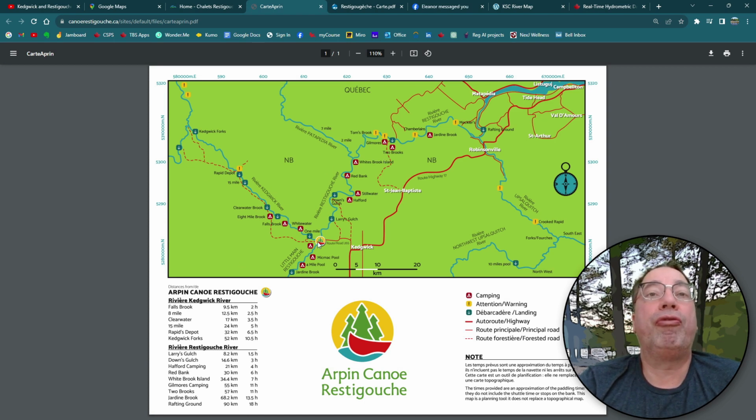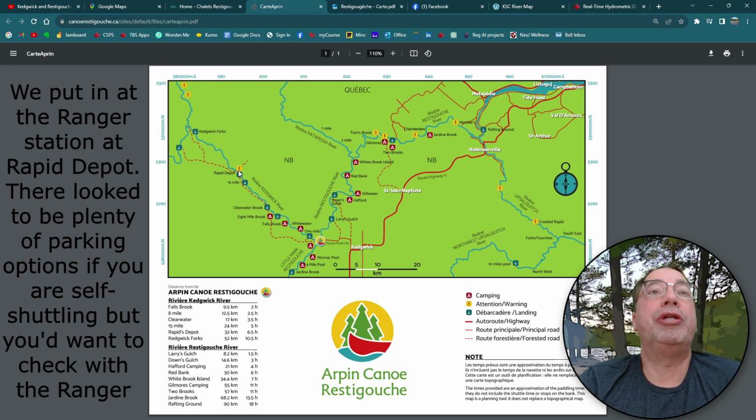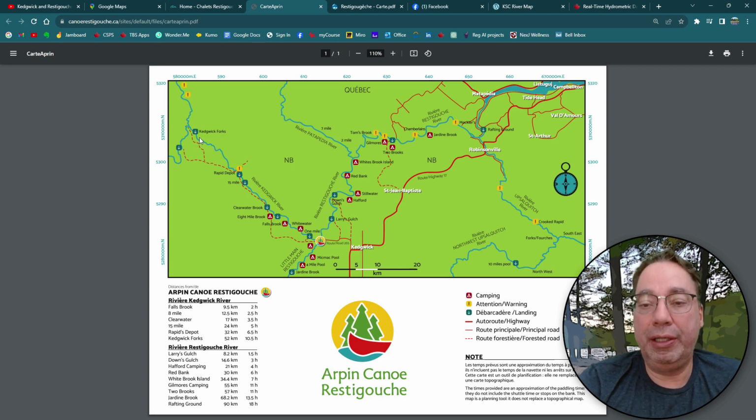This is the Kedgwick River up here on the western side. We put in at Rapid Depot, which was an easy entry into the river. The fellow that was shuttling us did not recommend we go any higher on the river, but I can see from the map that it certainly is possible if you want a longer trip. So we put in at Rapid Depot here.